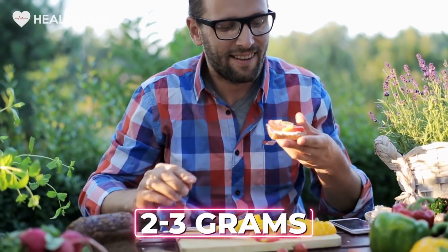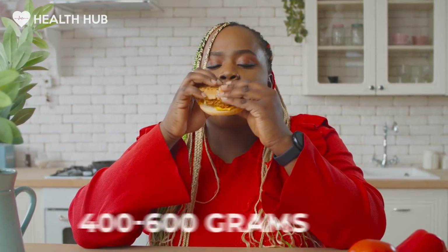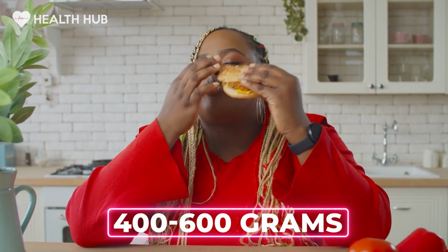While most of the focus on muscle growth is on protein, carbohydrates are also important. Consume anywhere from 2 to 3 grams of carbohydrates per pound of body weight. For a 200-pound person, that would be anywhere from 400 to 600 grams of carbohydrates per day.